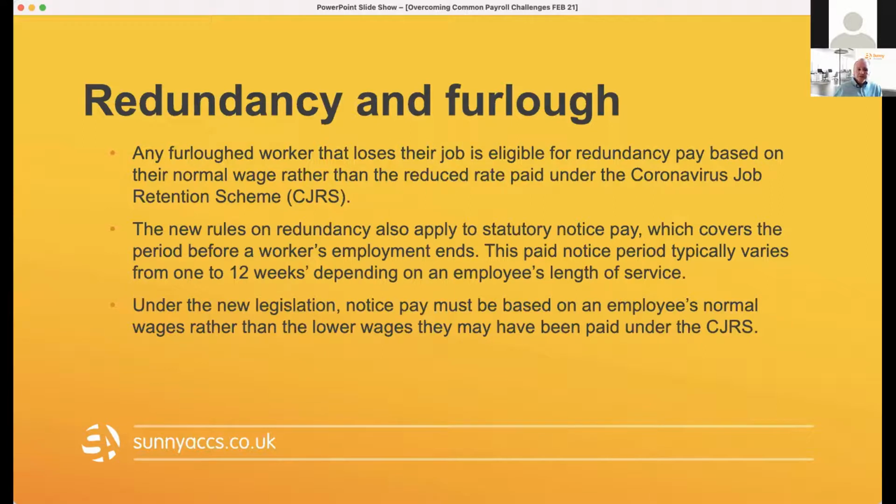This paid notice period typically varies from 1 to 12 weeks, depending on an employee's length of service. Under the new legislation, notice pay must be based on an employee's normal wages rather than the lower wages they may have been paid under the furlough scheme. The legislation also ensures that basic awards for unfair dismissal cases are based on full pay rather than the reduced wages under the furlough scheme as well.